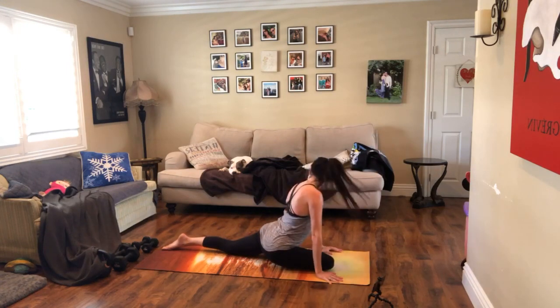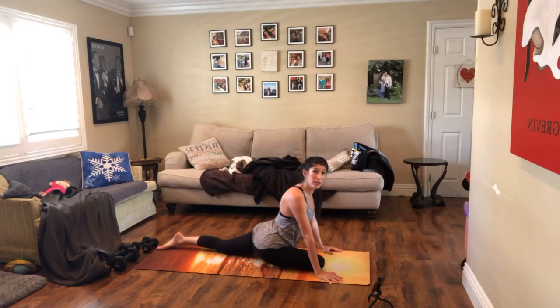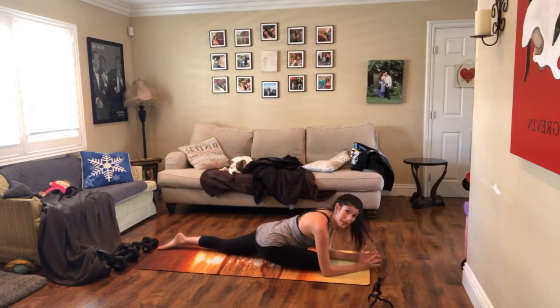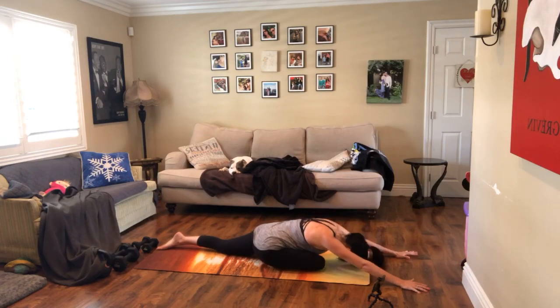Look back. Make sure your right leg's in line. We're gonna take the same variation we did on the other side, guys. You're either staying here, dropping down to our elbows, or going into a sleeping pigeon. You'll see one side is definitely more tight than the other. So whichever side it is, give it a little extra love. Just breathe. This is a great hip opener.